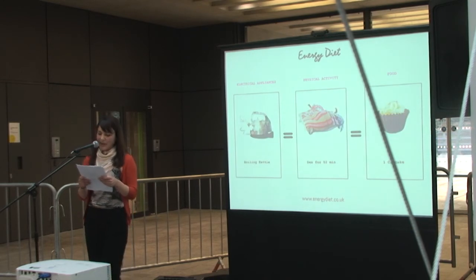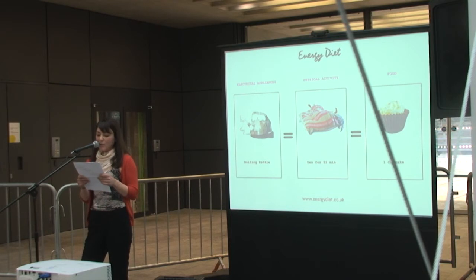And the last example is to make your cup of tea, you would boil water normally with a 3,000 watt electric kettle, which generally takes 3 minutes. This is the same as having moderate sexual activity for 52 hours non-stop, 52 minutes, sorry, non-stop, which would be the same as the calories from one cupcake.